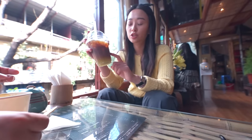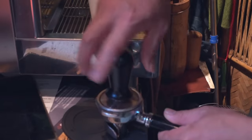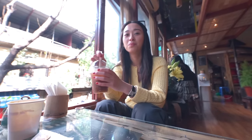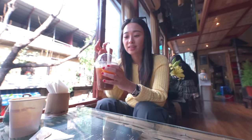Dark. Yeah. And this one is their signature sugarcane coffee. So they make a freshly squeezed sugarcane juice and put two shots of espresso over it. And they also cut in some rosemary too. Mmm. It tastes like brown sugar coffee. It's like all those really dark molassy notes and the coffee.